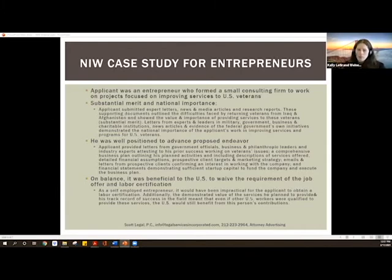Additionally, he offered a comprehensive business plan, including detailed financial assumptions, explaining exactly how he was going to accomplish all the things that he said he was going to accomplish. Who are my clients? How am I going to market myself? As well as proof from prospective clients saying, hey, we really want to work with this person. And then he also submitted financial statements, showing it was really a financially viable enterprise, and that they had startup money to accomplish what was outlined in that business plan.